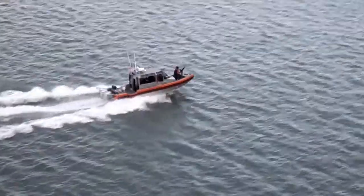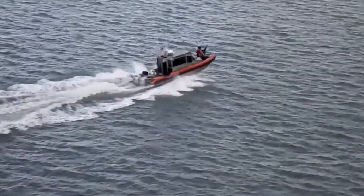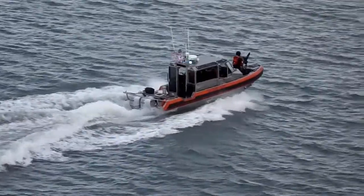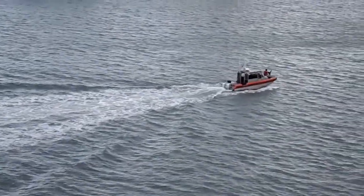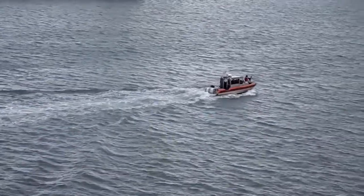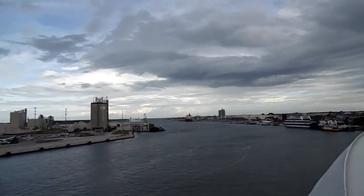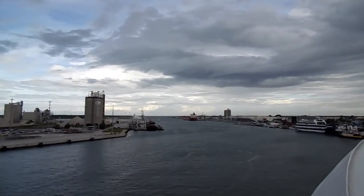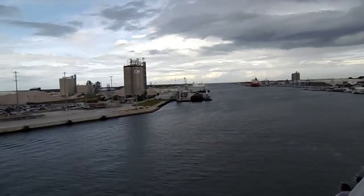And there you see the United States Coast Guard escorting us out to the ocean. Every cruise ship does have an escort by the United States Coast Guard or the police boats that follow us out. You can actually see someone manning the machine gun out in the front there. Some more video of us going out on the channel. There's that shaky camera work again, I'm sorry.